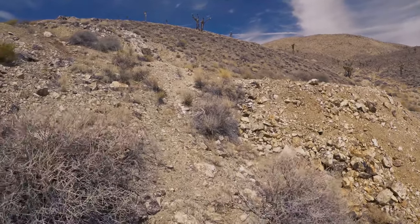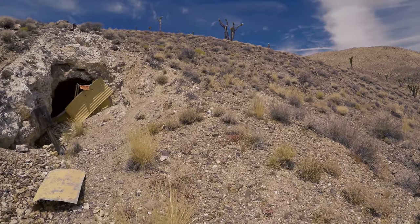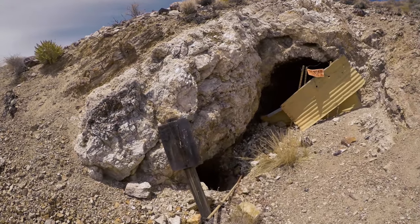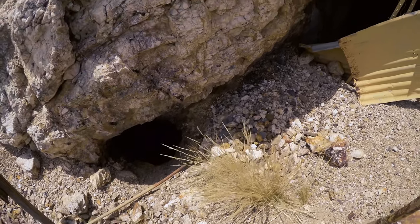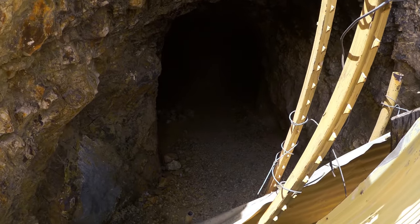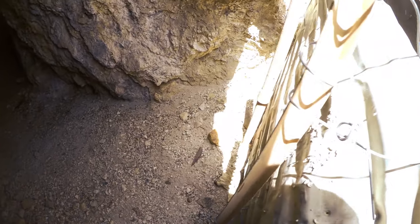And the waste rock piles aren't that big, so I'm not holding my breath. I'd be real excited just to find a rattlesnake. I mean, goodness, we've been in enough mines already. What's that smell? And that's where we just were, right there. Okay, Mr. Rattlesnake, nope.